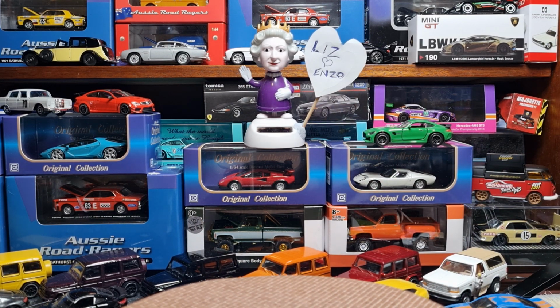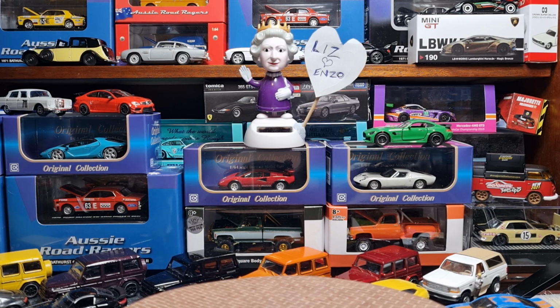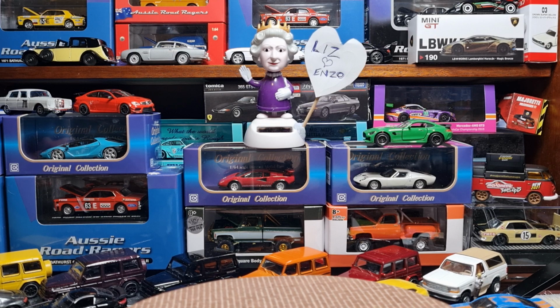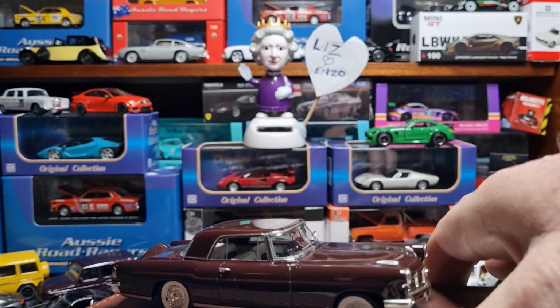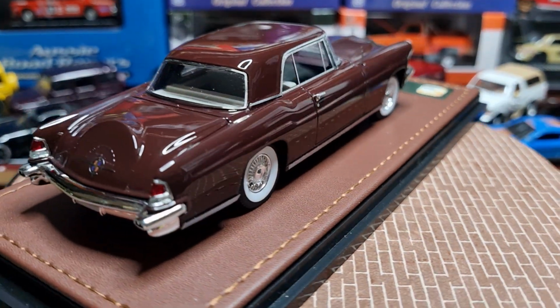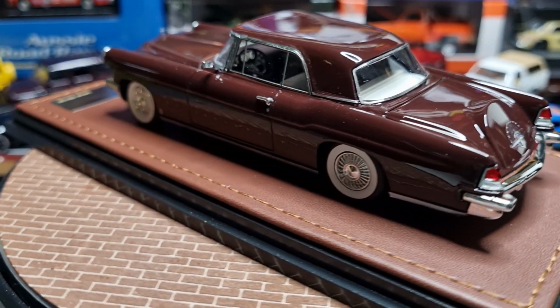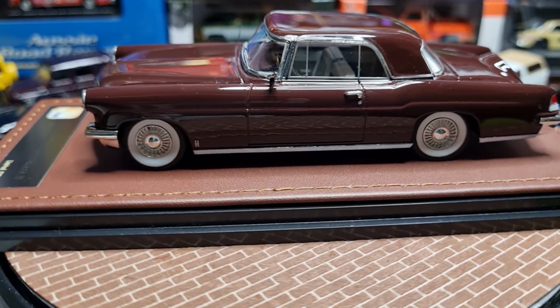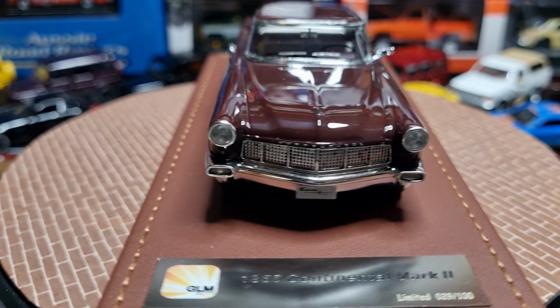And the first one, it's from GLM Models. It's a 1956 Continental Mark II. And this is only number 29 of 100 produced. So I'm really pleased to have that one. And it's in sort of like a burgundy color, and it's absolutely fantastic. I do love my luxury cars, and these old Continentals are just fantastic.